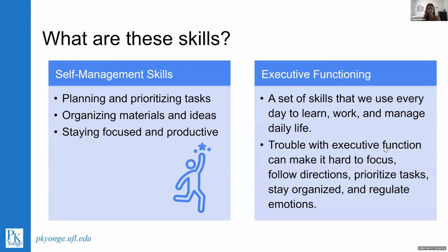So looking at these skills, planning and prioritizing, organizing materials and ideas, and staying focused and productive are all self-management skills, but they're also skills that develop throughout executive functioning. And specifically, executive functioning is a set of skills that we use every day to learn, work, and manage life. And it's important to remember that you're not born with these skills. They're learned and developed over time. And trouble with executive function can make it hard for your student to focus, follow directions, prioritize tasks, stay organized, and regulate their emotions.